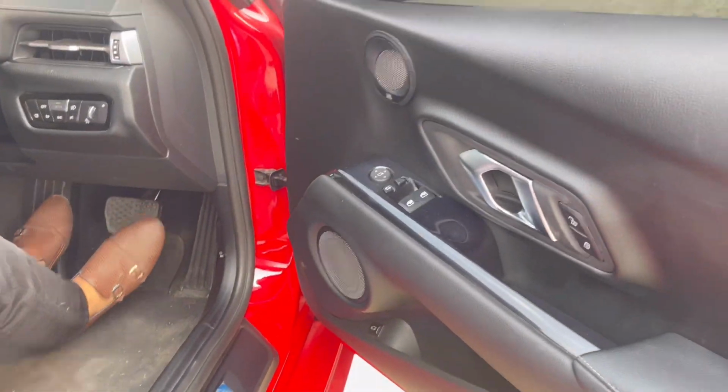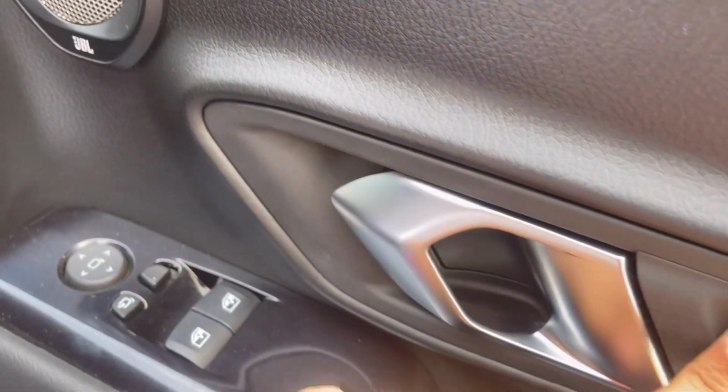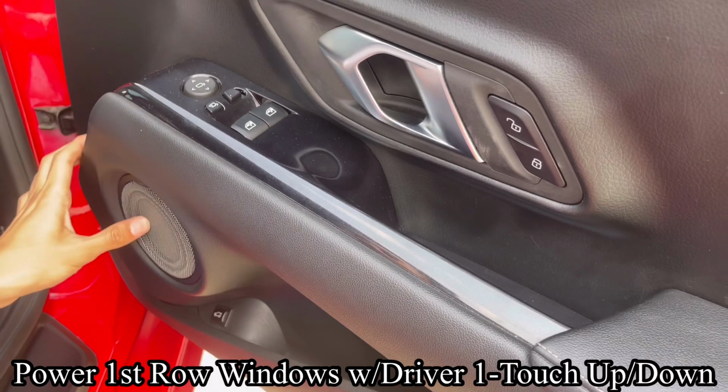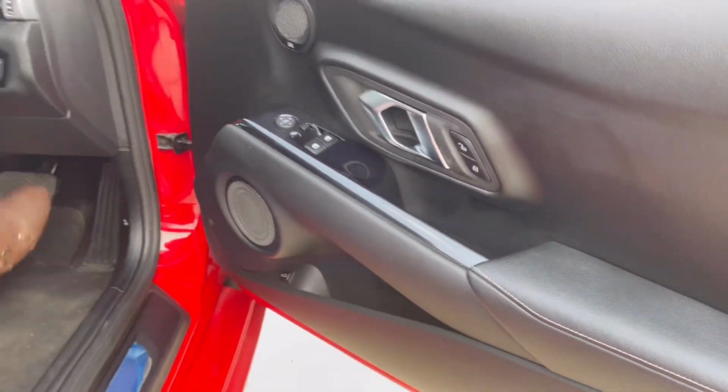Now let's come out of the car and let's show you the door. So you have your tweeter here that says JBL. This is your door handle with your unlock and lock. You have your grab handle here with 2 window openers, exterior mirror controls, speaker. This is for opening the boot, and you have a little storage area here. Now I'm gonna go and drive this car.